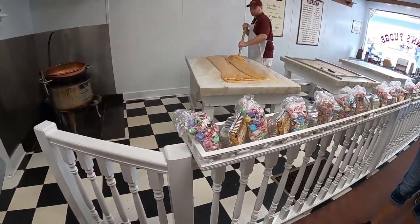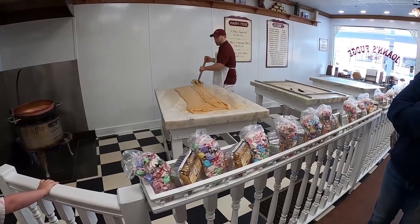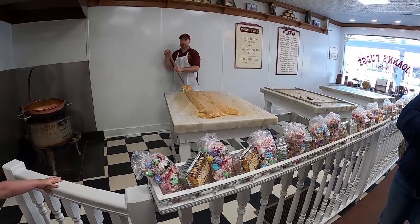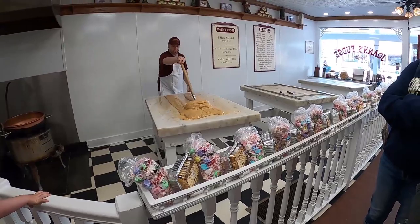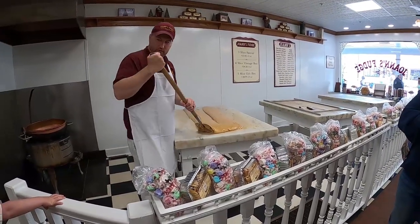Can you see them? You're making fudge. What's up, guys? How are you doing today? Good. That looks so good. Is that peanut butter fudge, I guess? Yeah, it is. It smells good. Well, it's going to be done in just about another 2 or 3 minutes if you guys want to help me taste test it.